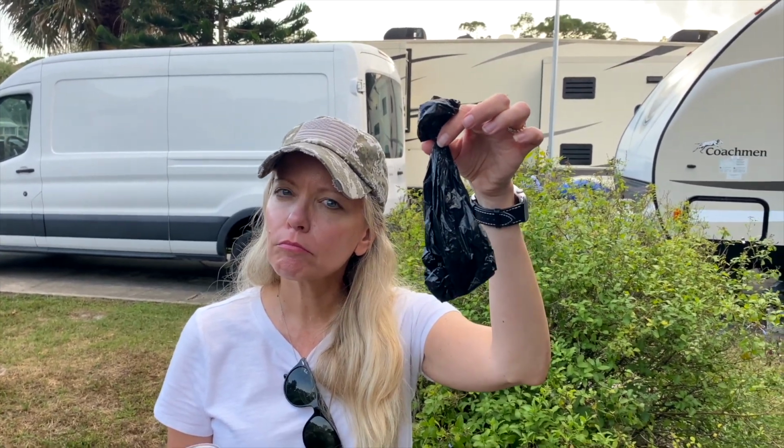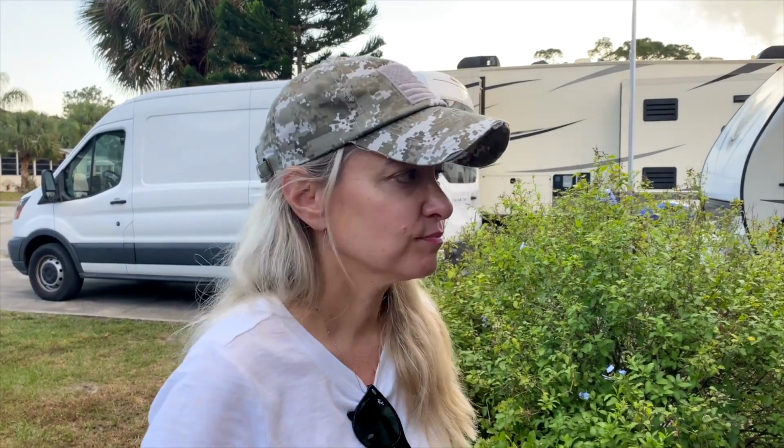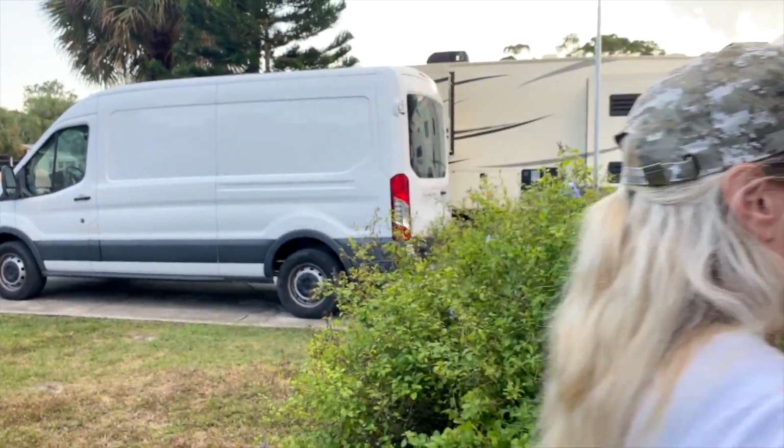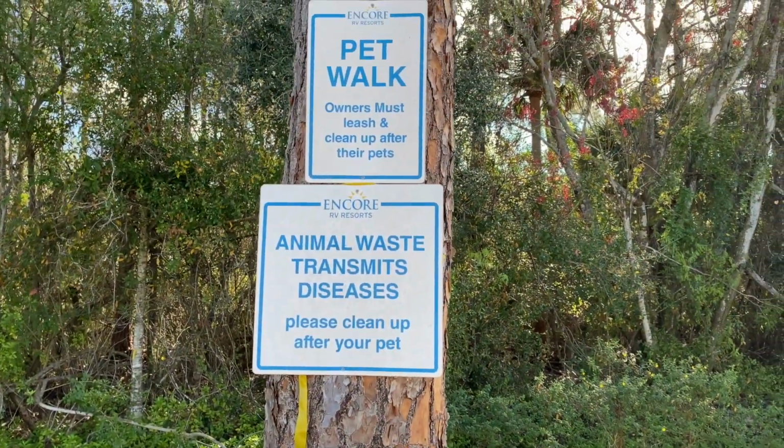And you guys, that's rude. That makes me mad. Look at it. Yeah, we got Daisy's tiny little poo in there. Somebody left a giant log. Come on. If you have a pet, it is your responsibility to pick up their poop.